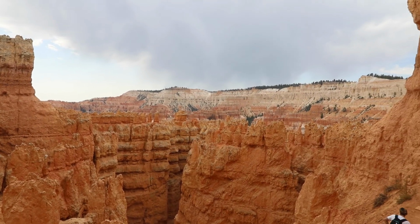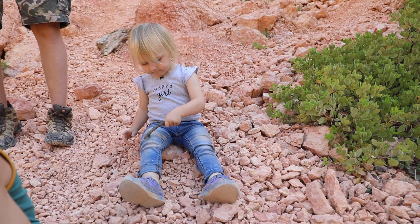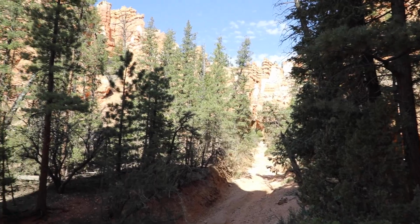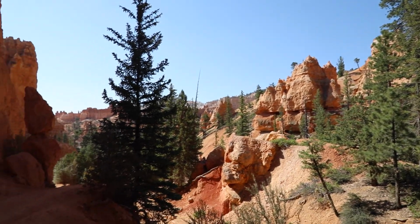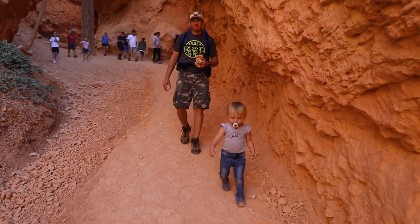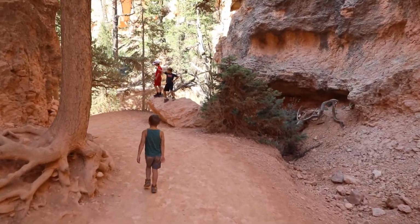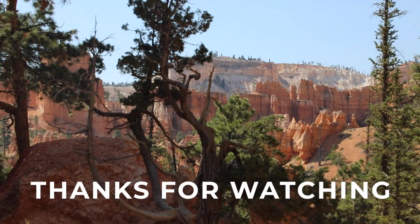It's very important to make sure you get good night's sleep. And drink lots of water and eat healthy. We had a big salad the night before to help us have good energy. We sure love Bryce Canyon. And it was so nice getting to explore it again. You should check it out if you're ever in Utah. Utah has a lot of cool national parks.